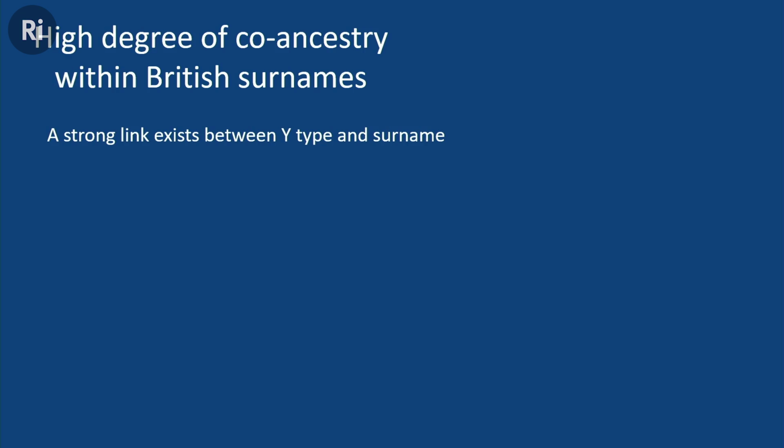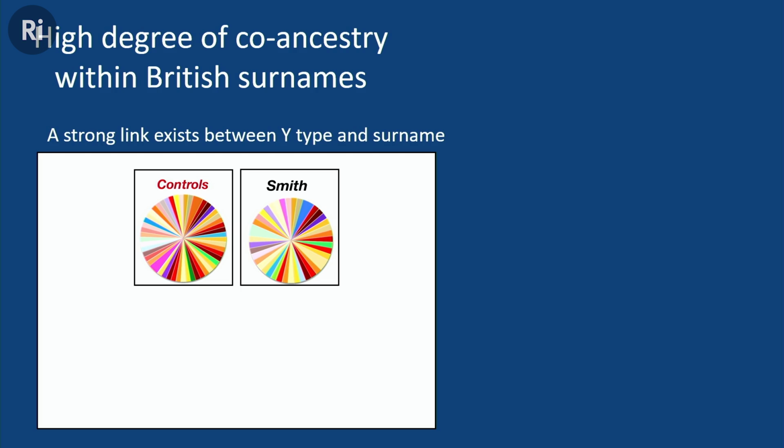Is there a link between a Y chromosome type and a surname? And the answer is yes. Now, it really depends on the frequency of the surname. So what I did was an experiment where you go, okay, I'm going to take a whole bunch of controls. So these are men around the country. They've got over 100 different surnames. And I look at their Y chromosome types, and they all look different.